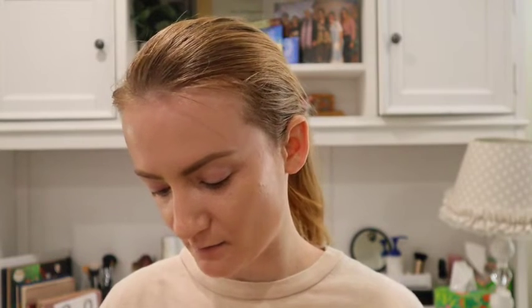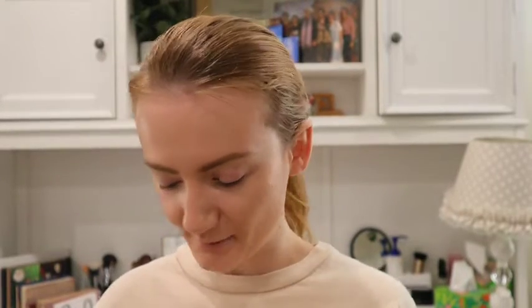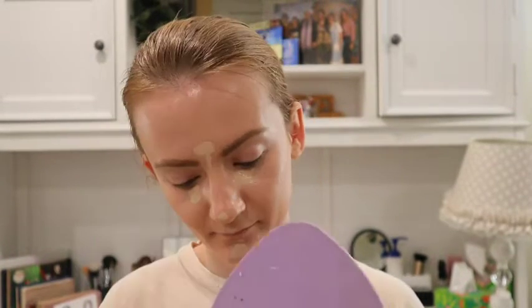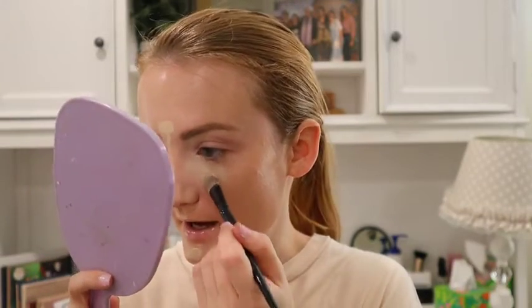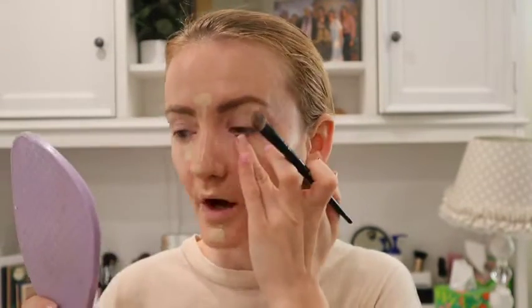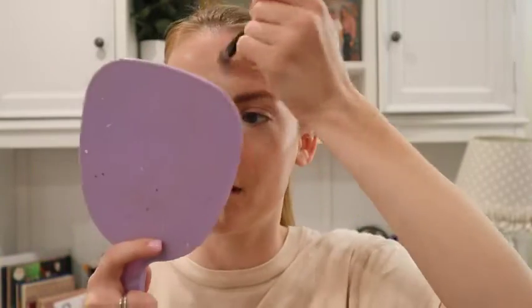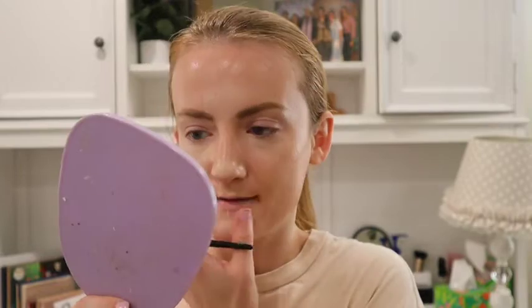I'm going to do some highlighting now with my Natasha Denona concealer. I'm going to kind of remove the color with the Sigma Switch from my E16. I'm going to place the concealer in the highlighting areas. So we're just going to go like this. For highlighting in the under eye area, I kind of like to go a little bit lower than where we placed the color corrector. I'm highlighting on the forehead, the nose, and the chin.